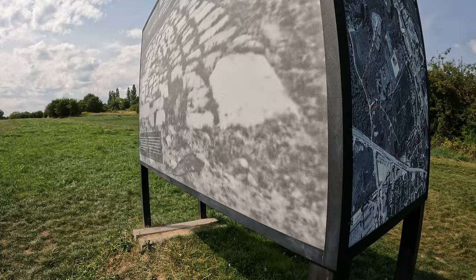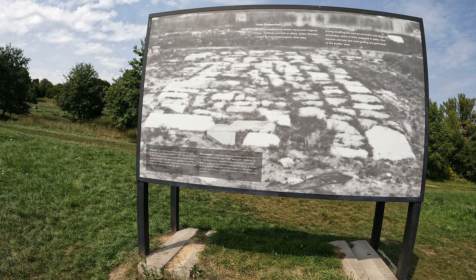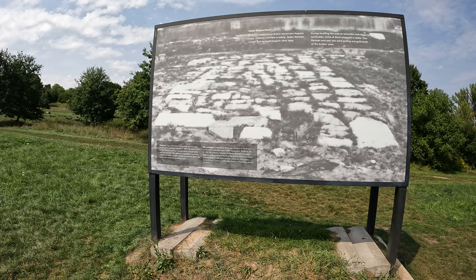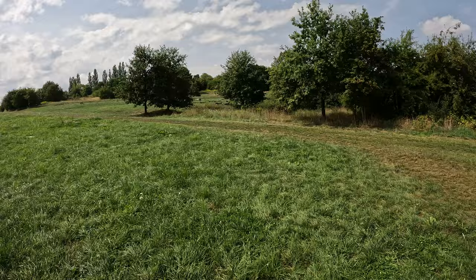Oh, this is the cemetery, right? There was a cemetery in Podgorz when they built this camp. We'll go to the mass grave area later, where the monument is today.